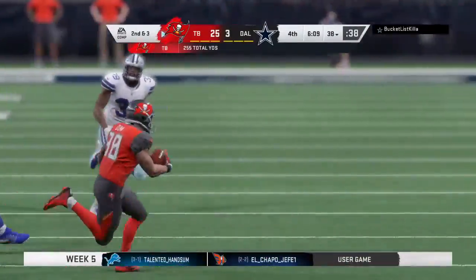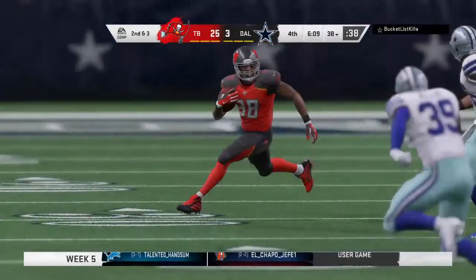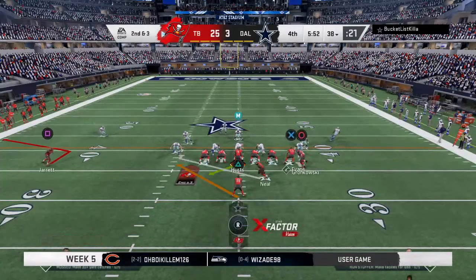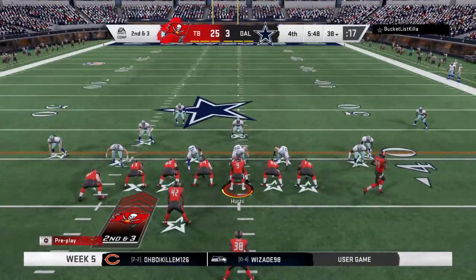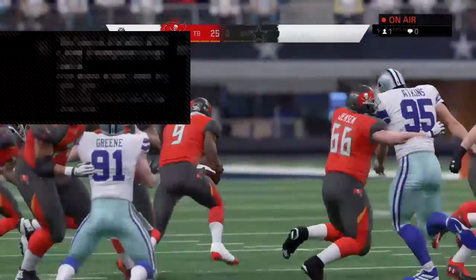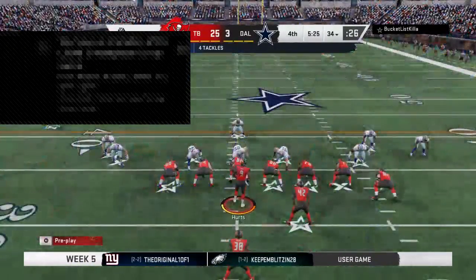7 yards on the pickup there, and it'll leave them with a 2nd and 3. So they'll come up after the gain of 7 on a 2nd and 3. They'll keep it on the ground. This time they're able to get him behind the line. He lost 4 there, and it's 3rd down.